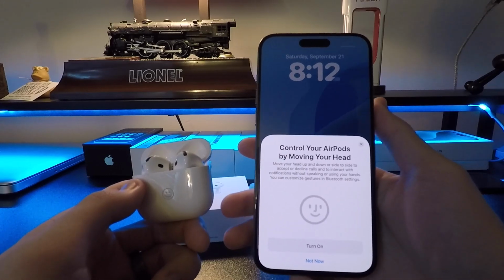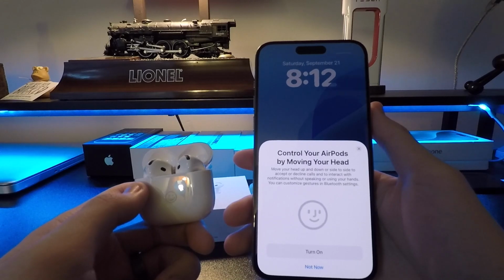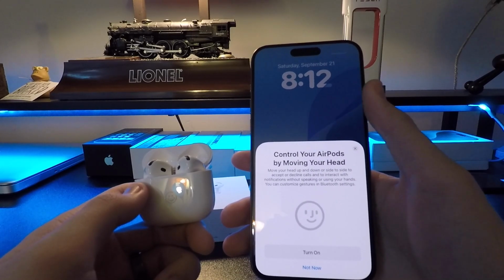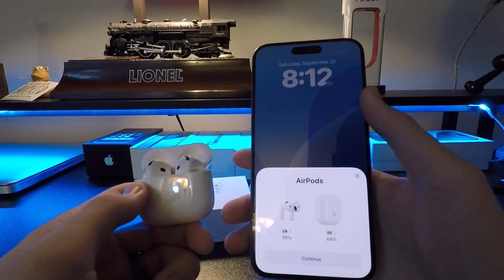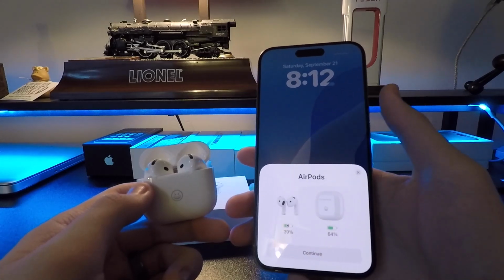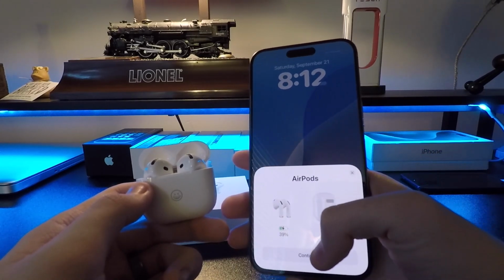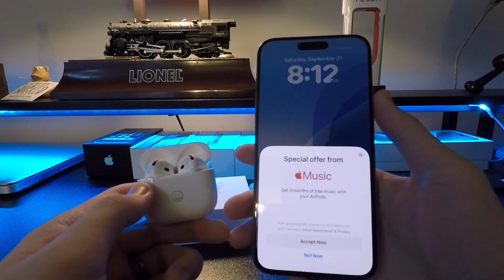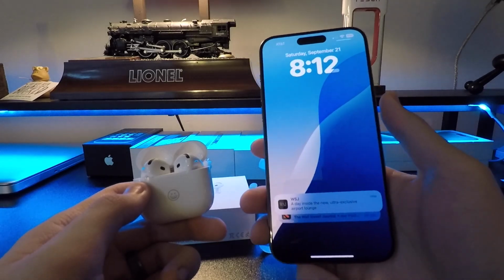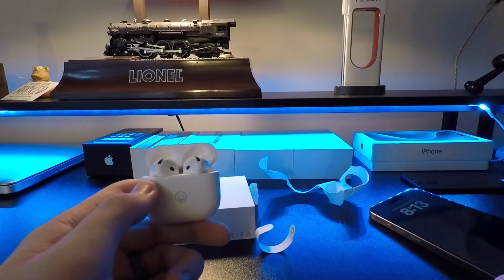And then you can also control your AirPods by moving your head, so you can basically do yes or no gestures in order to decline or accept calls or hear notifications, everything like that. And there you go. It's as simple as that. Kind of a quick tutorial there. But yeah, it looks like they need to charge up a little bit. They're at 39%, the case is at 64%. But yeah, just hit continue. Looks like we get a special offer, Apple Music. We'll hit not now. And it's as simple as that to pair your AirPods with an Apple device.